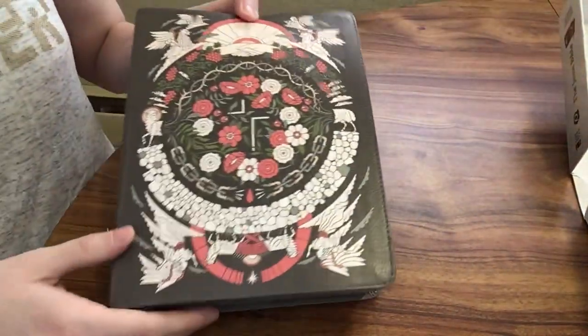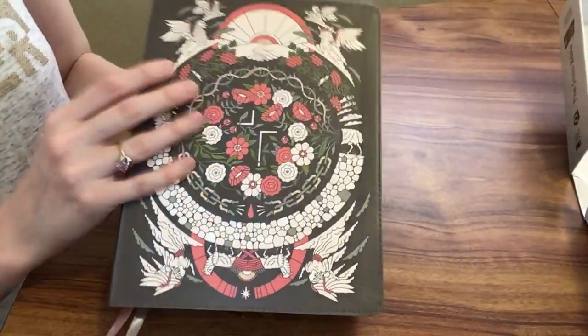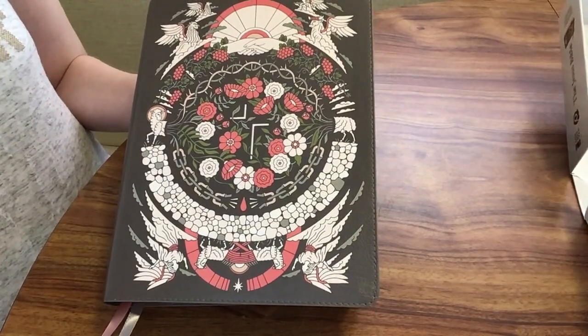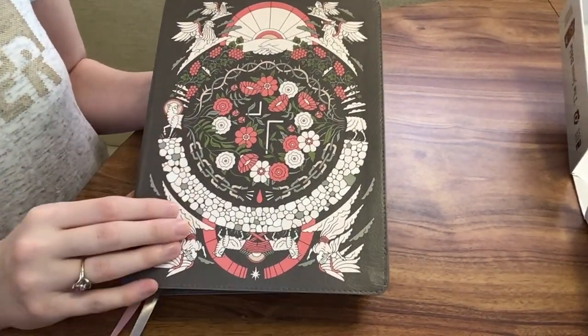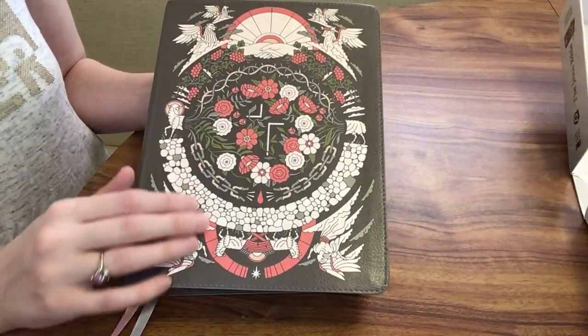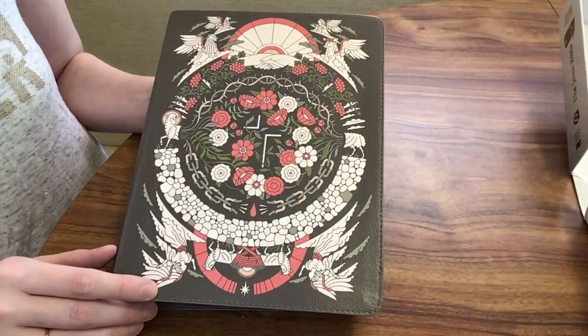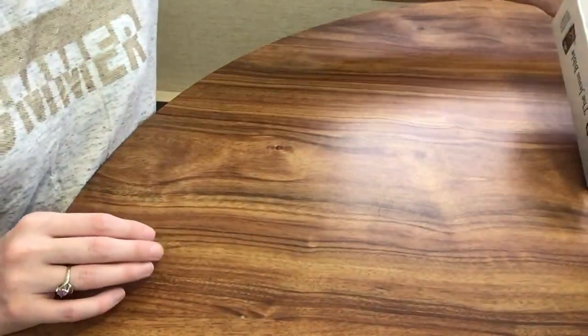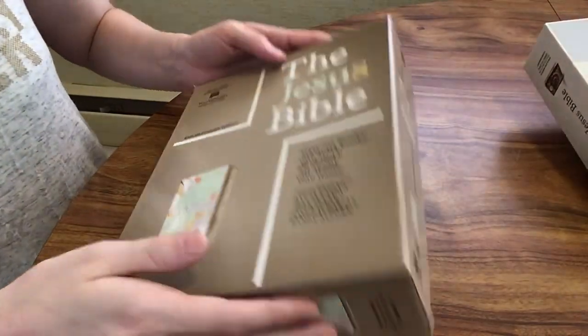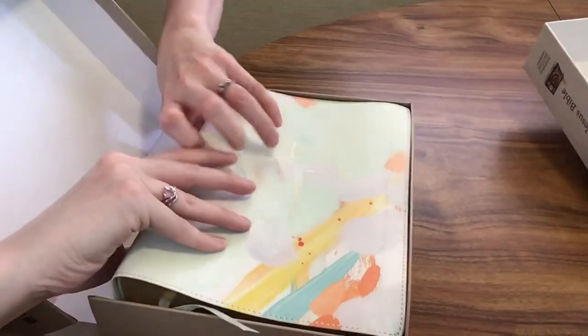So this is the NIV Jesus Bible. These versions that are coming out this month, it's exactly the same interior text block as before. You're just going to see this beautiful new cover with artwork by Joshua Noom. Now I will show you real quick, and I have a review on this Bible already if you would want to go back and take a look at that, but this is a previous edition.